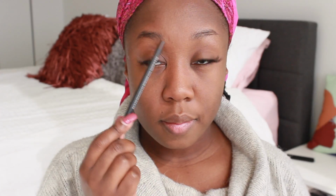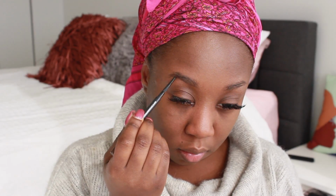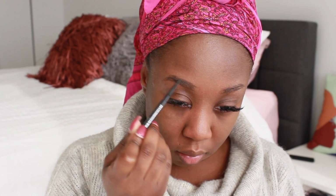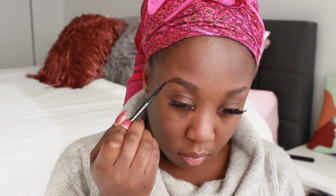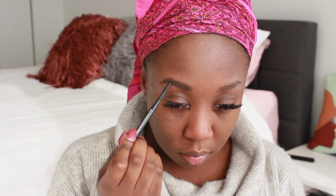Now it's time to go in and clean up my unruly eyebrows. Today I'm using Spiked by MAC. I usually use Anastasia Beverly Hills Brow Wiz in dark brown, but Spiked is my first love and I've fallen back in love with it. As you can see, I draw in my eyebrows from the bottom. That's how I create my perfect shape.